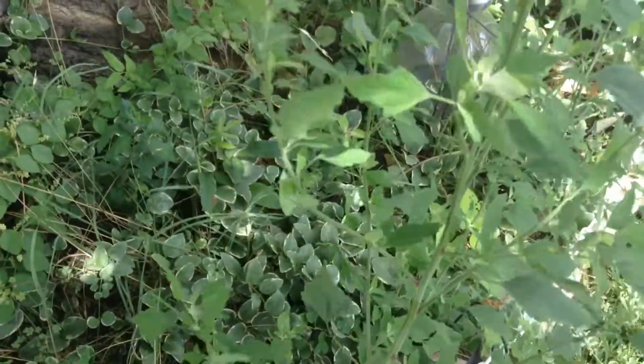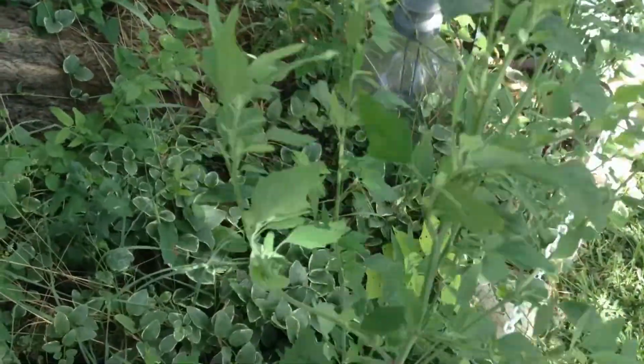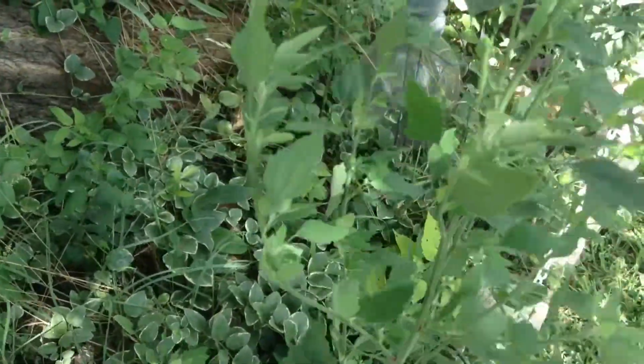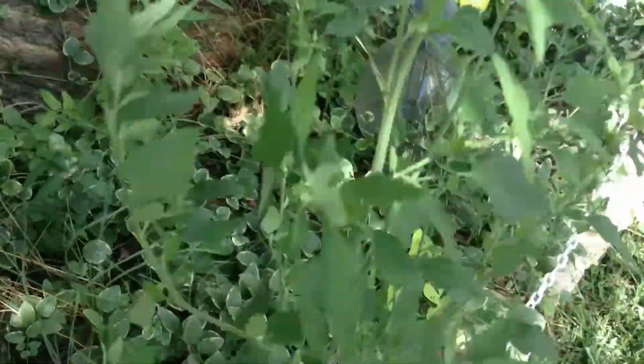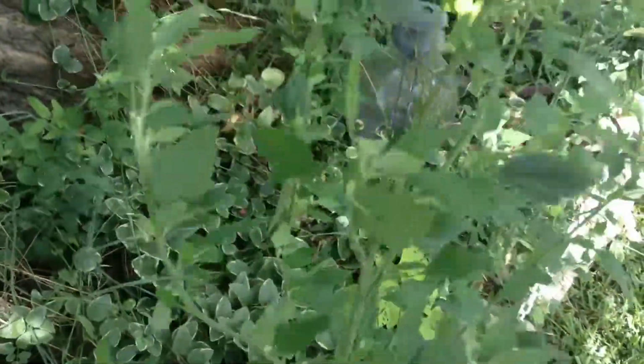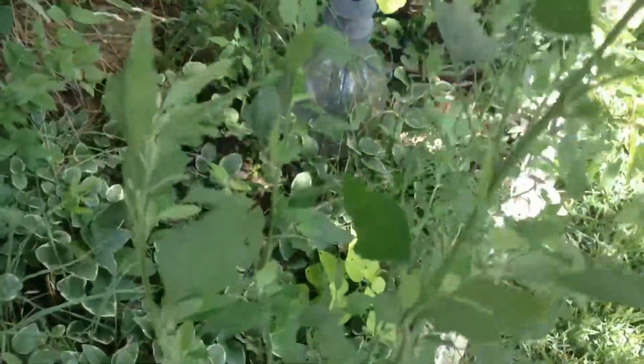Today we're going to look at one of my favorite free plants. It's kind of windy out here, but this is called lamb's quarter. And no, it's not the hind part of an animal's leg, but it's a tall weed. Also, the scientific name for it is Chenopodium album. The abundance of it is very common. What you can eat is the young leaves, the young stems, and the seeds.